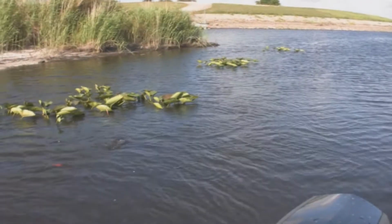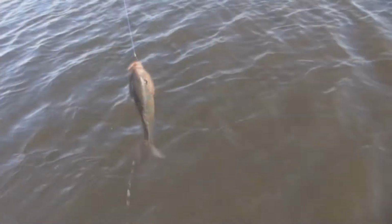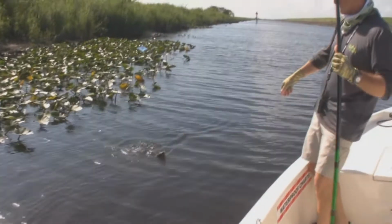We had a few crickets left from the day before, so we decided to hit a few lily pad patches before getting underway to Fort Myers. This is a Mayan cichlid. We also caught some brim and some shell crackers. If you've never done this type of fishing before, you should give it a try. It's really a lot of fun.